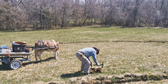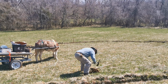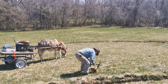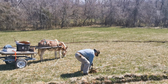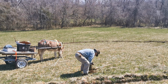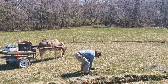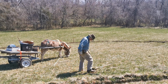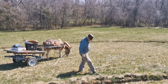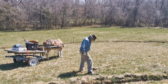Ground's a little too wet for this, but it's spring and it's been real rainy. It's supposed to rain again tomorrow, then skip a day, and rain again the following day. So with it all like it is, I'm pretty much taking what I got and going with it. This soil out here is rocky red clay.